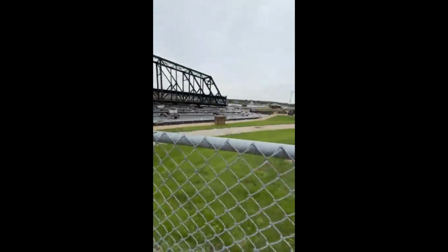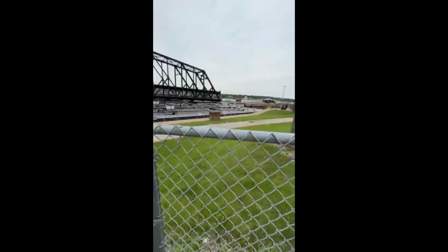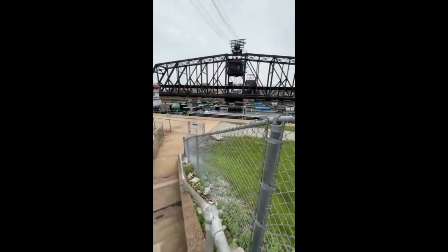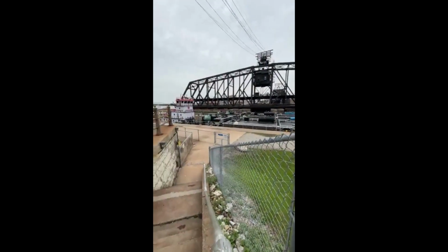Alright, so we're going to watch him shove in there. And again, I cannot begin to stress how dangerous this is, with literally inches to spare on either side of the wall.